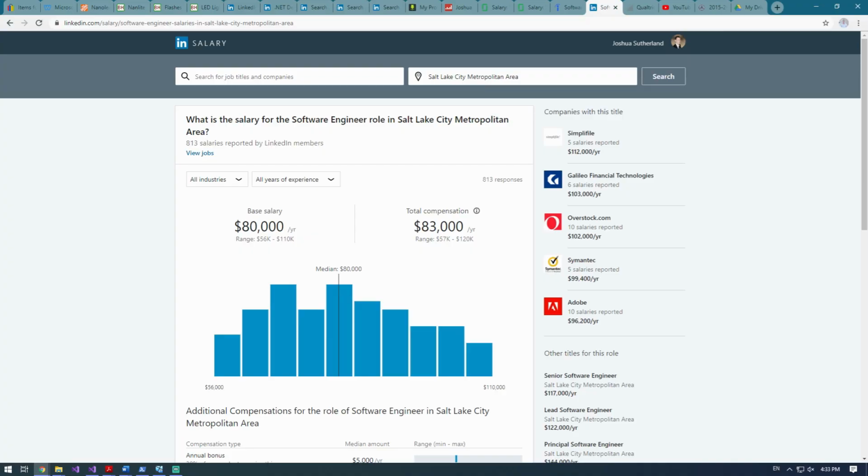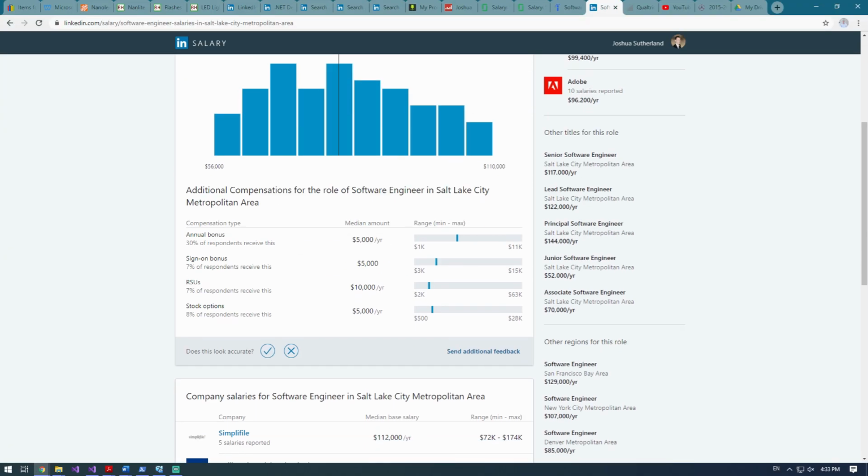Well, that's kind of interesting because it kind of smashes it in between the two, which is kind of a good thing because that's getting us more of an average. So we can decide to go ahead and look at more information.